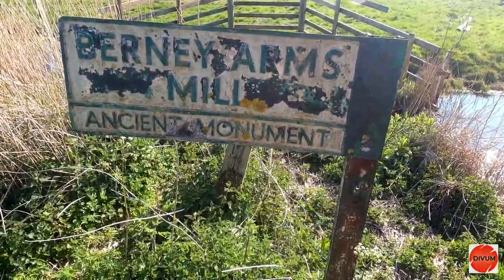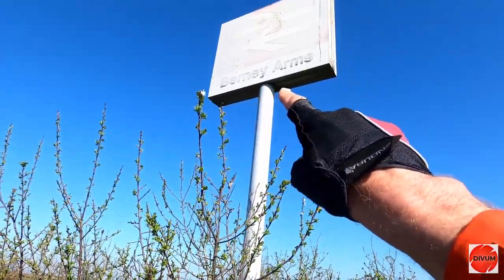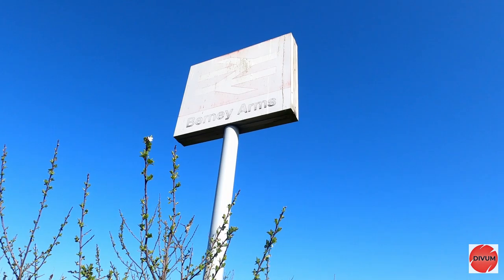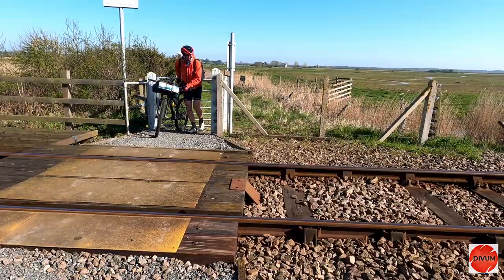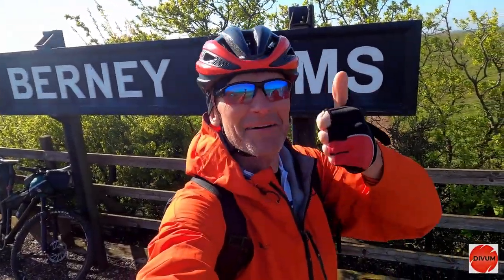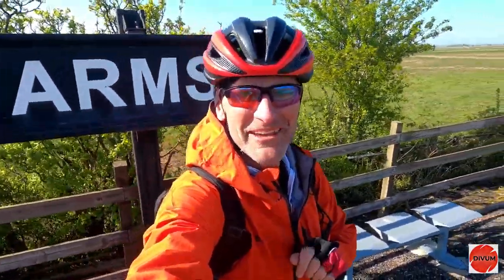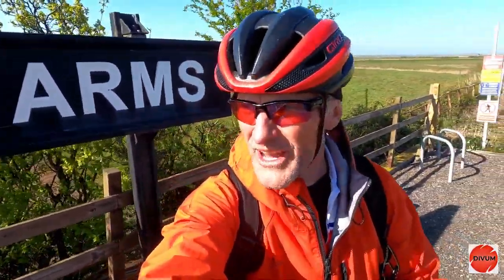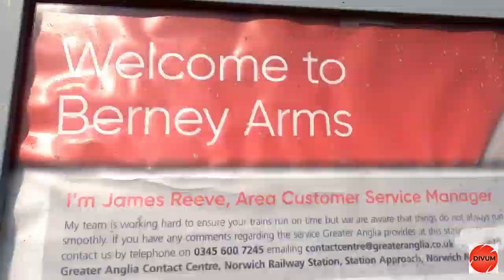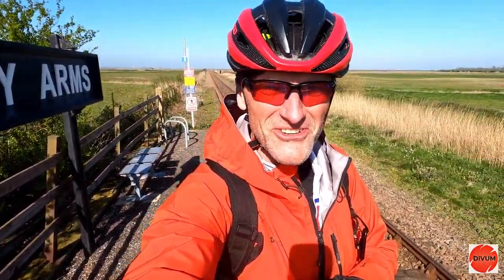Berney Arms Mill, ancient monument. This sign is an ancient monument. A faded British Rail Berney Arms sign. That used to be red. Very windy. Berney Arms, absolutely wonderful. The most isolated railway halt in the entire British Isles. Can you believe it? Trains only stop on request. Very limited service. One day I'm gonna catch this train.